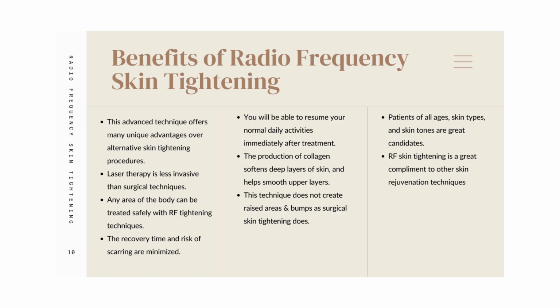You'll be able to resume your normal daily activities immediately after your treatment. The production of collagen softens the deep layers of the skin and helps smooth the upper layer. So that honestly can help with those stretch marks because it will smooth out those upper layers. This technique does not create raised areas or bumps as surgical tightening would do.